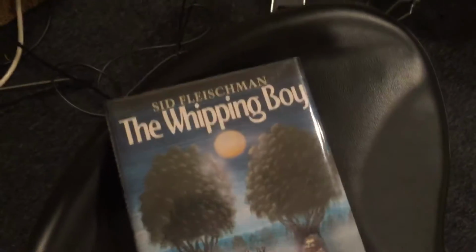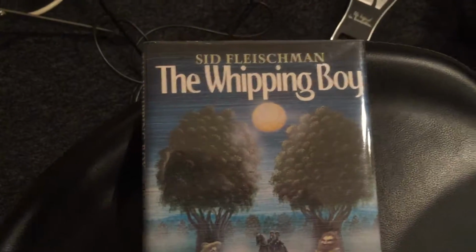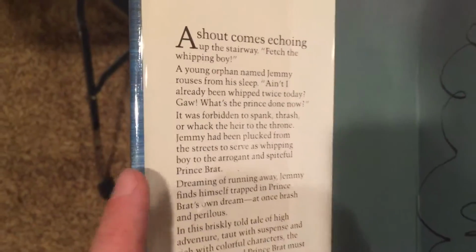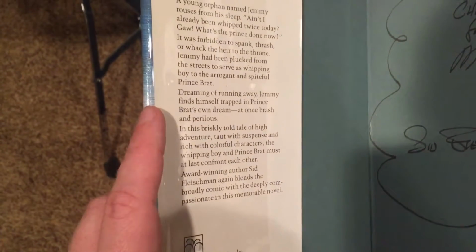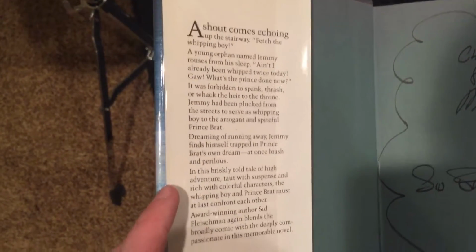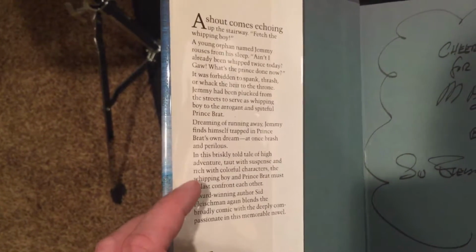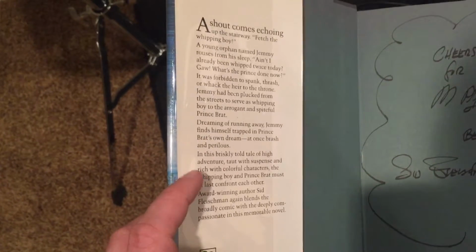Next is 1987's winner, Sid Fleischman's The Whipping Boy. Also rather difficult to find, illustrated by Peter Sís. There's some interesting illustrations. This is a rather creepy cover, in my opinion. It has an $11.75 dust jacket price in the first edition. Nice jacket description here. Very, very strange story. It's an adventure story, a lot of interesting characters, some comedy.